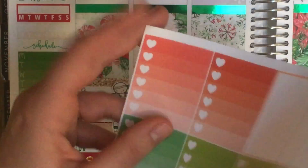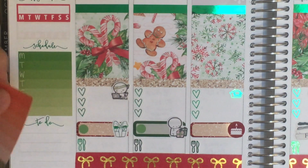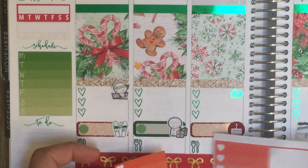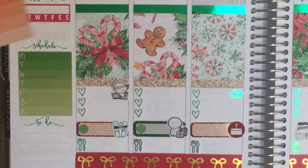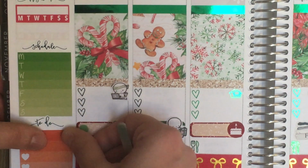I've got these multicolor hummingbird planner checklists, and I'm going to use this red. It's a bit orange, but then that's a bit pink. It's the only ones I have, so we're going to have to use it. And then we've covered up all the writing lines, so that's it for the sidebar.